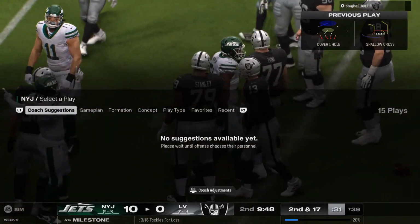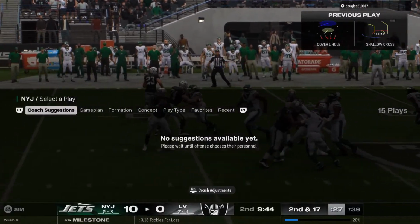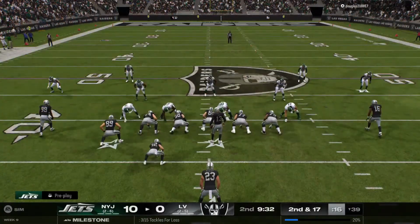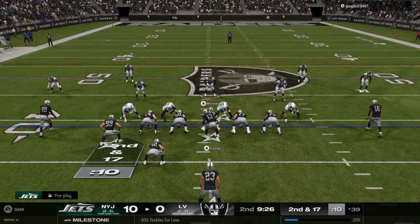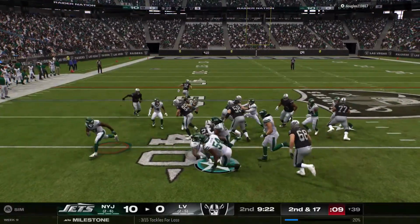How many times do we see these coordinators, when you get a nice run, right, you gain some steam on the ground, you stick with the ground game. They don't. They call the pass, and the defense reacts, and reacts well with a sack. All right, here we go. Second down.